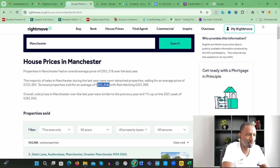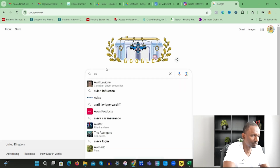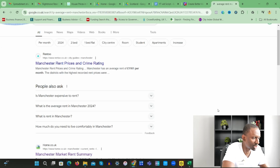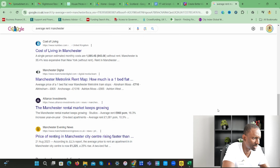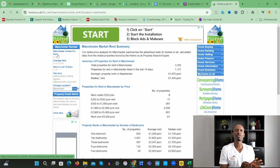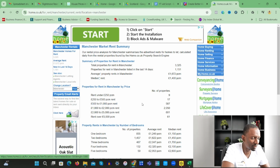Okay, moving on, we're going to go back to Google. We're going to search average rent in Manchester. There's a website I usually use. Let's see if I've got this website. Here you go, home.co.uk. I like this website because it gives me broader perspectives of how much properties are being rented, and it takes real life data and feeds it into this website.